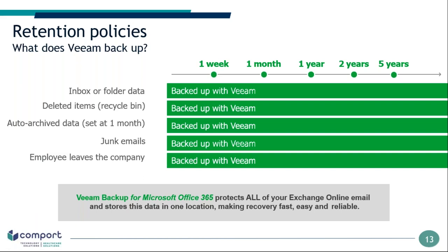So right here you can see an employee leaves the company. A year from now, you need to go back and look at an email. A particular customer might say, well, John said that this contract was going to be good for 2 years. I have it in an email. And you ask that customer, well, do you have that email? No. You'd have the ability to go in, search for that particular email, find it, and then we have several different ways for you to be able to recover that email.